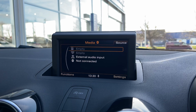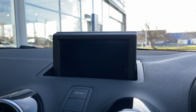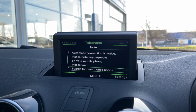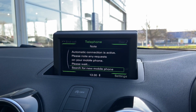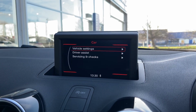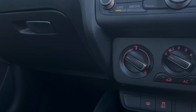Under the media tab, you'll find your CD player, SD card reader, as well as the Bluetooth connectivity. You can also use that Bluetooth for hands-free calling when on the go. Fantastic and easy to use, answering via the steering wheel mounted controls. You've also got all of your car settings here, as well as the servicing and checks.